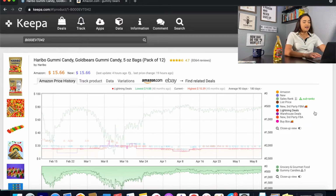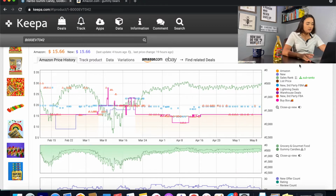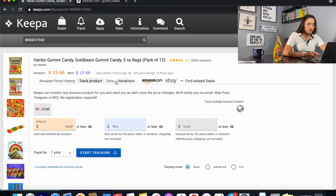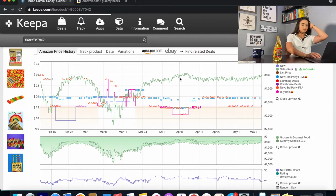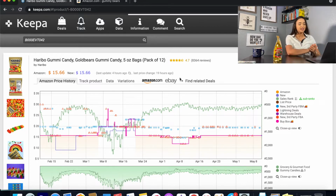Now, as you see, I remember when I first saw my Keepa chart, how overwhelming all of this was. So I want to go step by step on each one and show you a little bit of what everything means. So the first thing I want your attention on is, when I first looked at the Keepa chart, all of this was super overwhelming because it looks like the stock market. And if you're new to this, it can be a little bit intimidating. But I just want to break down every little thing, that way, when you look at this, it's not so confusing.